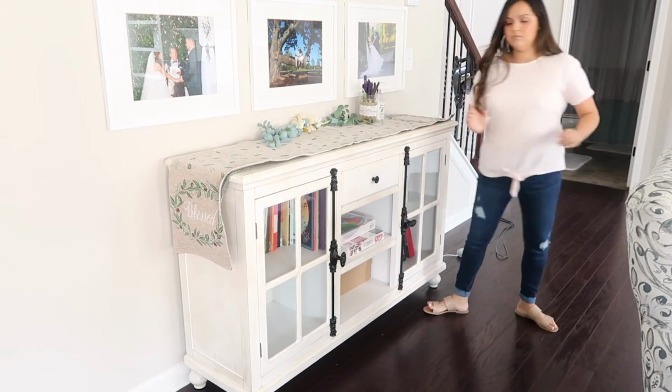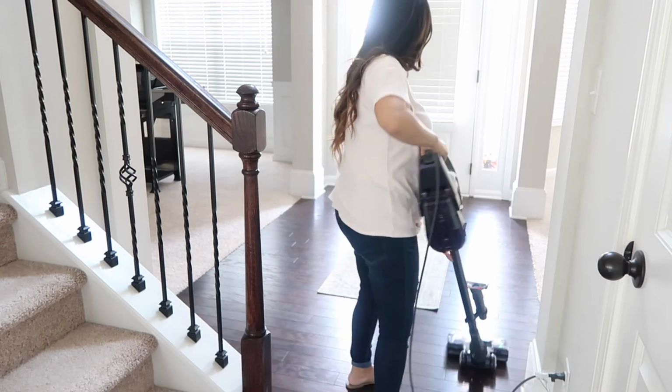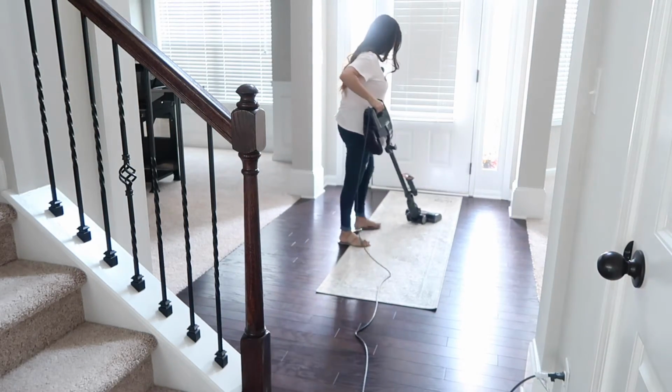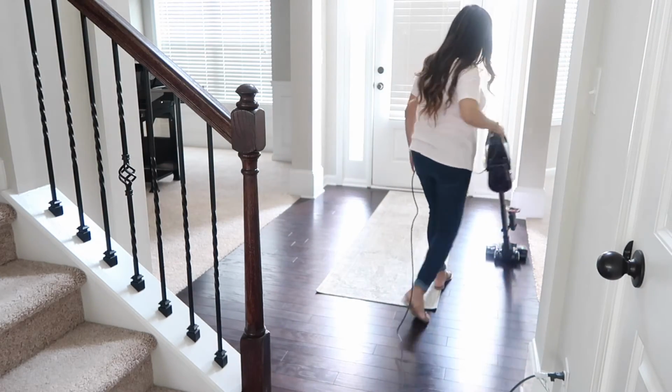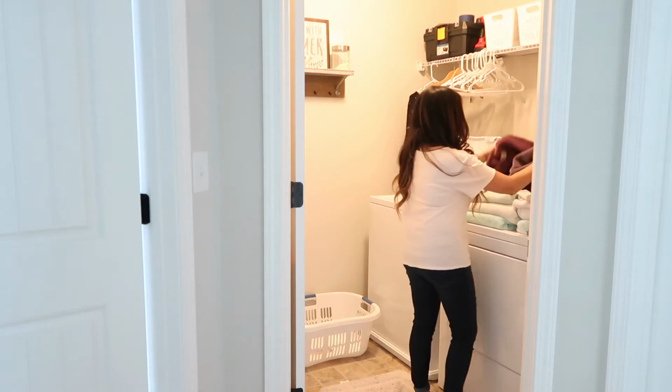So this is another little area where we have hardwood floor. Now, I didn't get to mop today, but I will. This is just some things that I do on the weekends to make sure that I'm keeping up with the house. But when I do a deep cleaning or when I have a little bit more time on my hands, I do mop the floors.